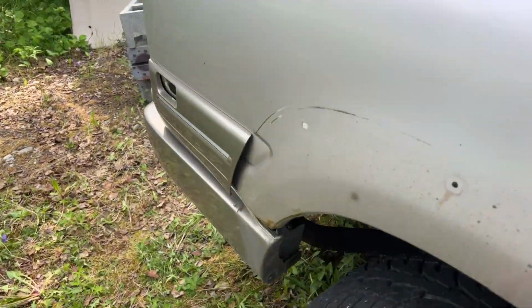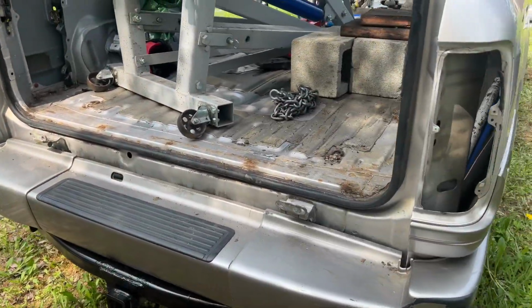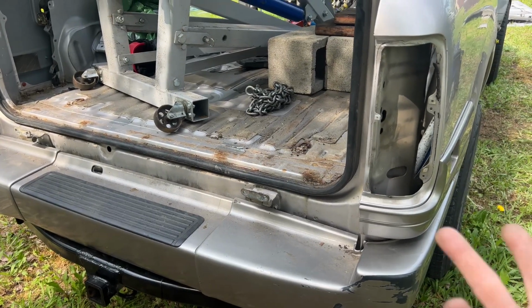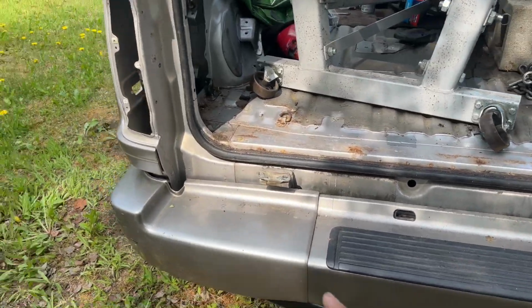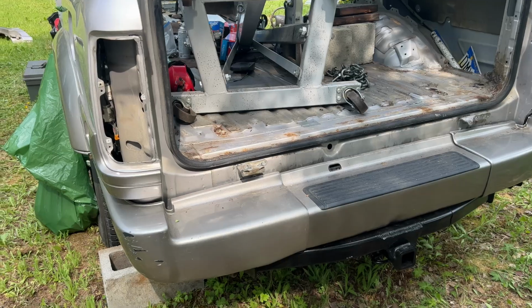Those body mounts are super expensive too. So make sure you guys hold on to them. Don't throw that hardware away. The bushings are still good. So I kept all the bushings, the washers and stuff. Couldn't get to the rear bumper, but that's attached to the frame. So we'll go ahead and tackle that once we get the cab out of here.